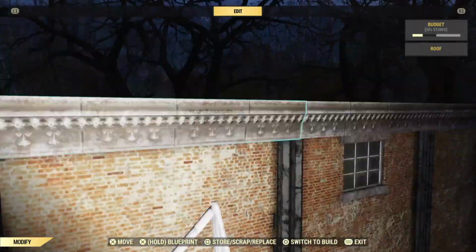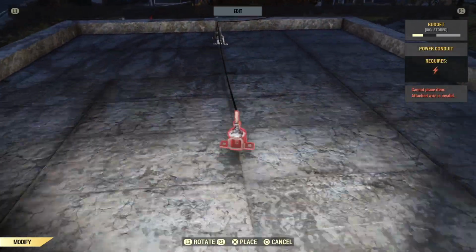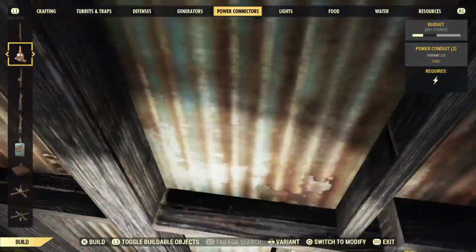I'm going to go ahead and wire up the building now, and I'm just running some conduits along the middle of the roof, which will cover the whole building, with the exception of the outer edges of the floor on the ground level. But I don't feel like that's an issue unless you plan to put small lamps on the edges of the floor down there.